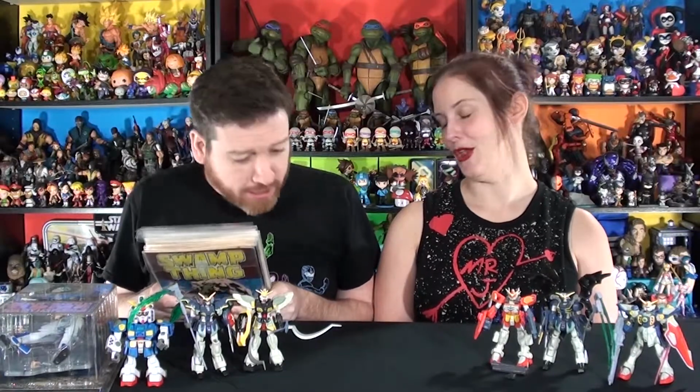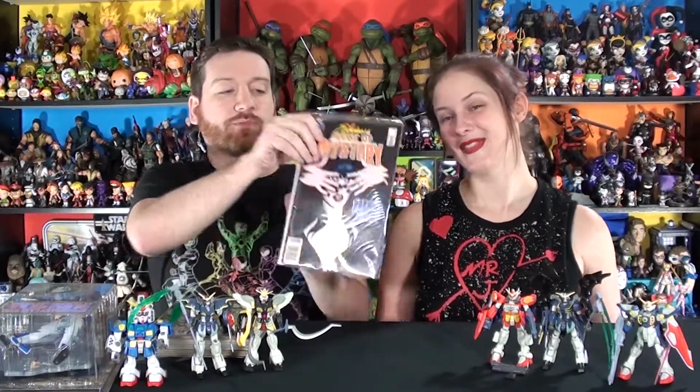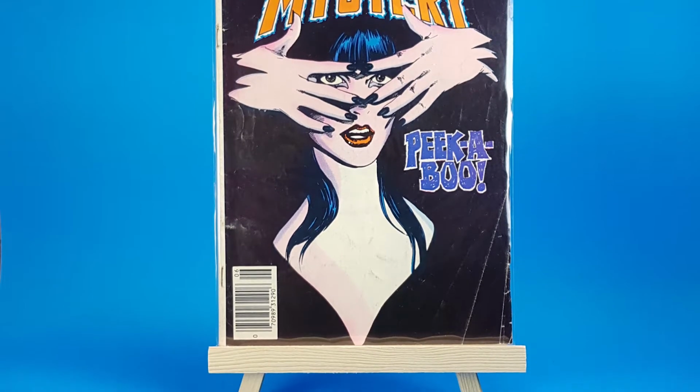But yeah, you didn't grab any comics this week. Nope. Strange, they were all comics for me this week, but I did grab one for you that I found, an Elvira's House of Mystery. Very cool, because it's got Elvira on the cover, and I mean, I love Elvira too.